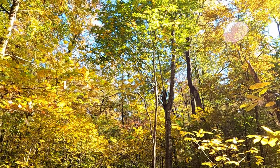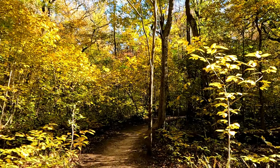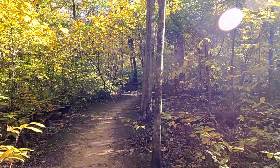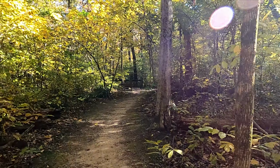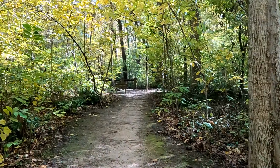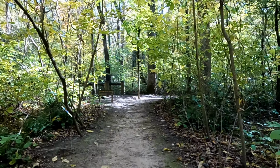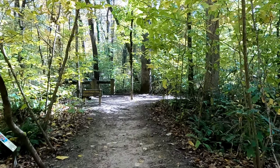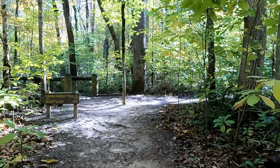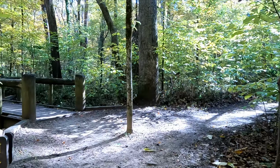Glowing like sunshine in here. So pretty. All the yellows. Okay, so it looks like the short loop loops back over to that first bridge, and then the long loop is ahead, and we're about to do some stairs. On the long loop, we gotta do the stairs.